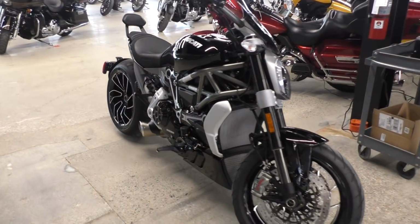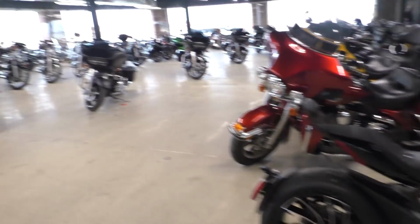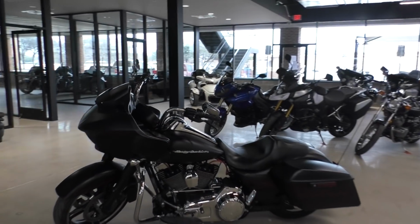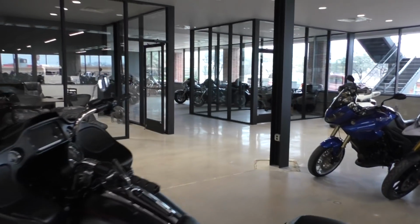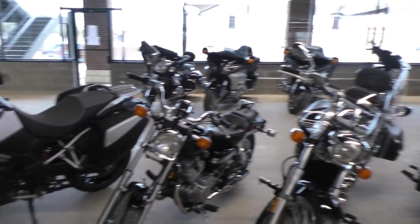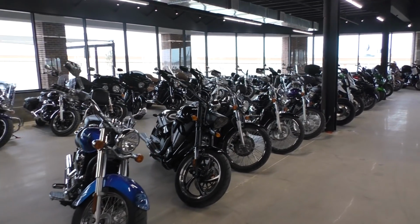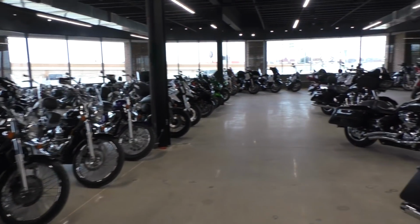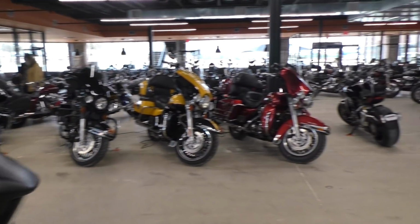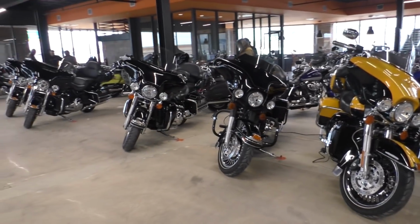2016 Ducati XDiavel, 180 miles, guys. Got some CVO bikes in the corner. That's our premium section. Brand new facility here, 42,000 square foot. We're glad to have it. We're able to fit all these nice bikes inside the building, out of the weather. Got them waxed, buffed. They're ready to go and ready to ride.